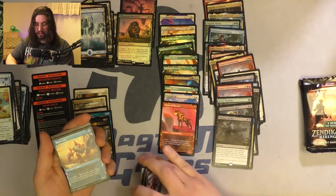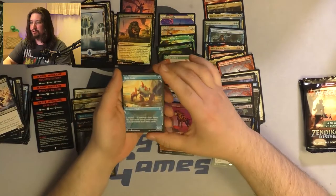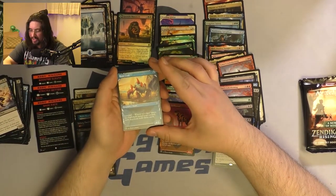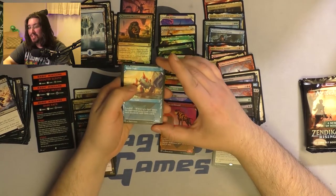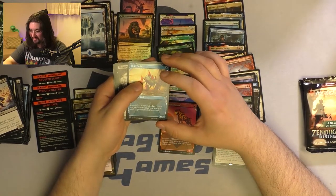And our Head Turner, Rune Crab Showcase. There we go. Hedron Crab is back with a new name, so now you can have multiples. Yay.